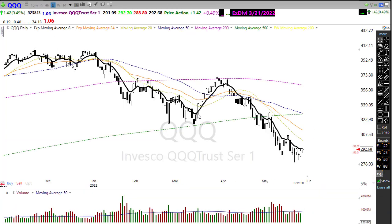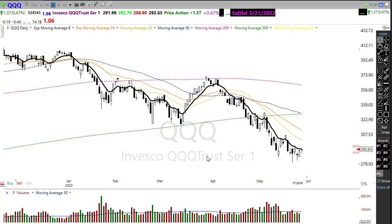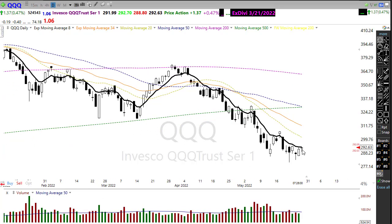And if we take a look at those technicals, well, they're still extremely bearish here on our QQQ, noticing that we haven't even been able to cross back above our 8 exponential moving average yet. So very, very bearish. Be cautious and careful about racing into tech today.